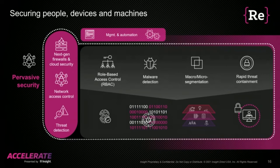So super excited to be able to put this entire wrapper of security around the entire access architecture and the optimization structure that Jeremy just talked about. And again, back to management and automation. If there's anywhere that management and automation is absolutely key, it's in security.